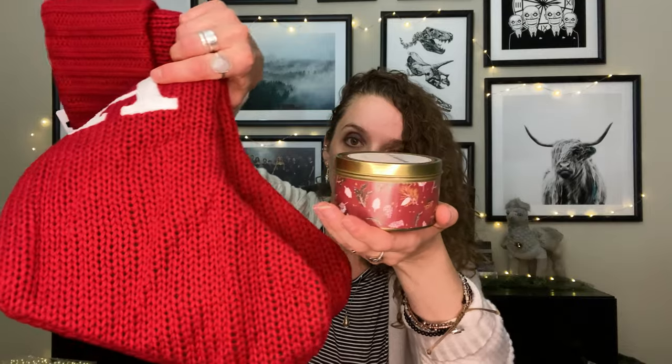I don't think, like I said, the stocking is very different. It's much brighter, but I don't know. I'm holding it up and I feel like it plays off of it just fine. So don't sweat the small stuff, as they say.